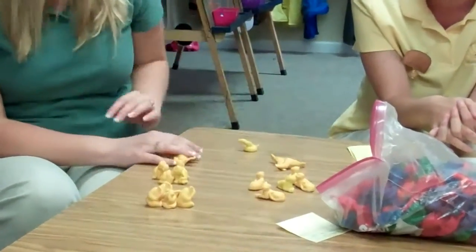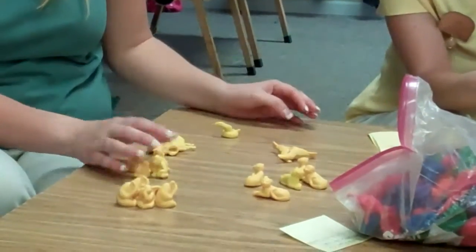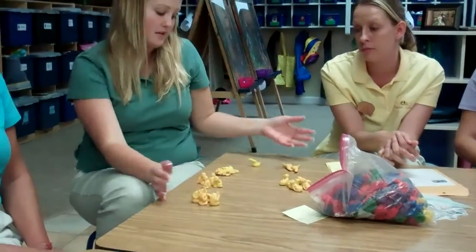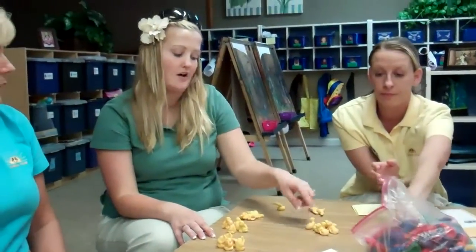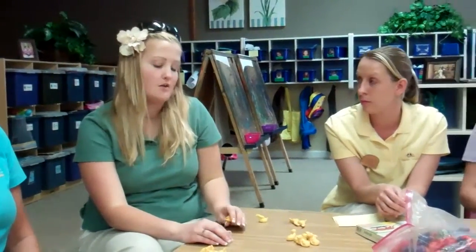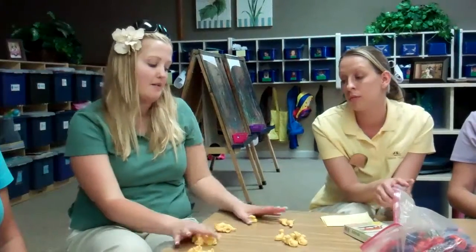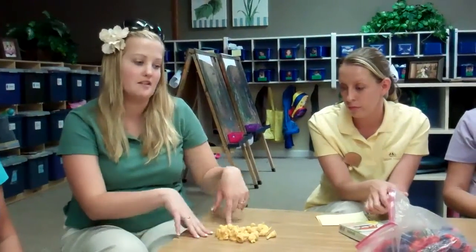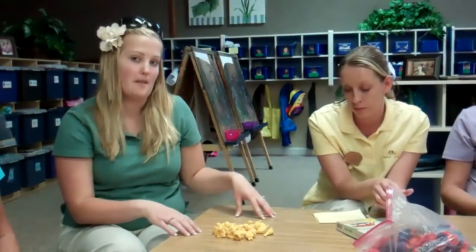And then after we have them all sorted into groups, we're going to look at the different groups. I just happened to pull out all yellow ones. So we're going to look and see, which ones do you think has the most? We would count in each group and tally how many were on the board, figuring out who has the most, who has the least, and then maybe adding them all by color and looking at all the different colors to see which color has the most, which has the least, and which one's animals are in the middle.